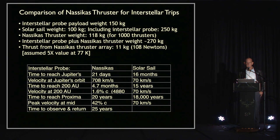At that point, you turn it around, you decelerate. So in 20 years, you've reached your destination, and you can relay your information back using the energy from the sun there. It would take about 4 years for those radio signals to reach us. So that's within a person's lifetime. So suddenly we have a possibility to send a probe to the closest star.